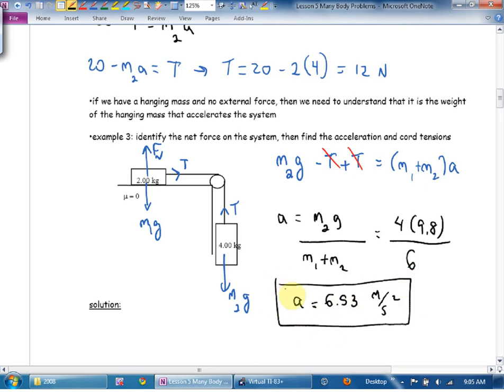What else did they want me to find in this question? It said identify the net force. We did. There it is. We wrote our equation. Then find acceleration? Check. What else do they want me to find? Oh, tension. To find the tension, we don't look at both masses, because if you look at both masses, the tension's always going to cancel, which means we're not going to be able to find it. We're going to look at one mass. It doesn't matter which one, although one will probably be easier than the other one.